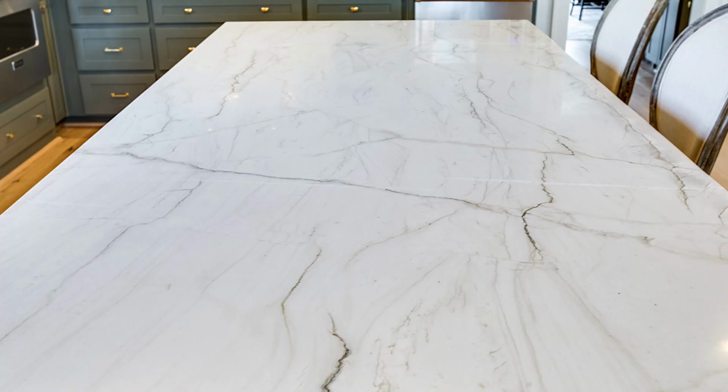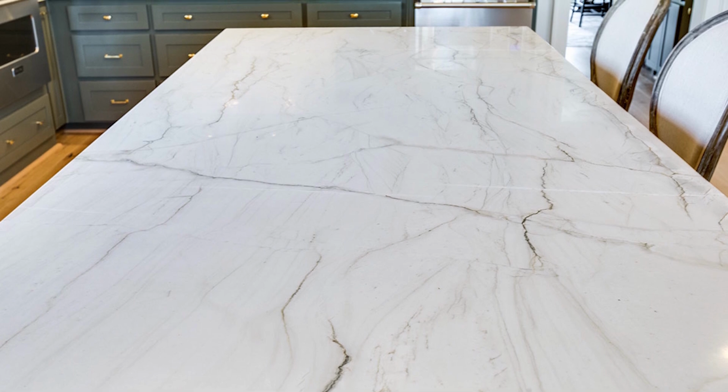The other very popular material is quartzite. And I think by far this is one of my absolute favorites. This again is a natural stone. It is a porous material as well, but it is very durable. Because it's a natural stone, it's a very hard surface.